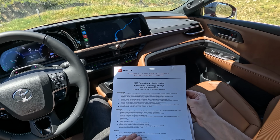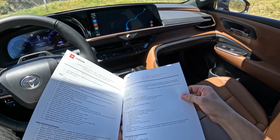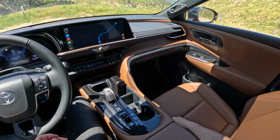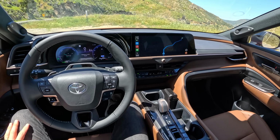This color, Finish Line Red, costs $425. Total MSRP, $51,675 out the door. Good car for the money. I think one of the better values now in Toyota's lineup. This really does feel like a premium product, and that is nice.